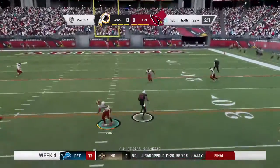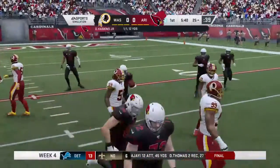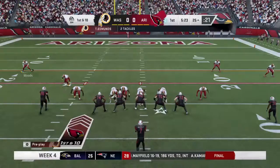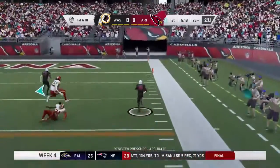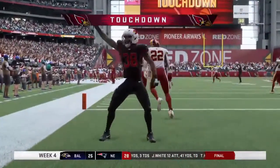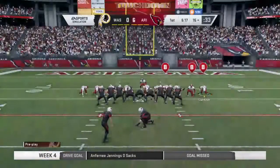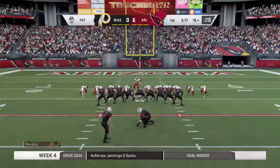Now they'll look to Haskins to throw it. This one complete to Mecole Hardman. And they're going to have another first down here as the tackle's made at the Redskins' 25-yard line. Haskins looking to throw on first down. He's got it complete to Thompson. And he is into the end zone. Touchdown, Arizona. Chris Thompson, his first touchdown on the year. And the Cardinals take it all the way down the field and score on the opening drive.